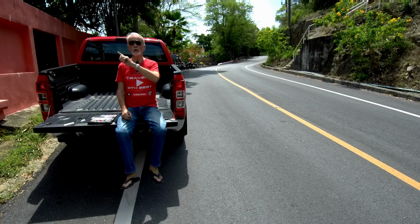And this is the road going south from Khanom heading towards Khao Plai Dam. But before the road was built, this was as far as you could go. You could drive into the resort, but there was no road going any further than that. So that was the end of the road.